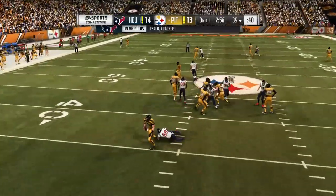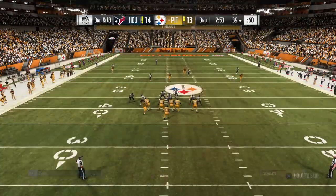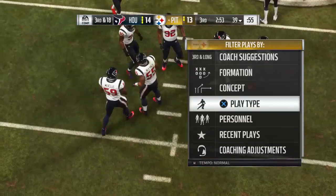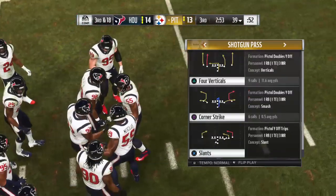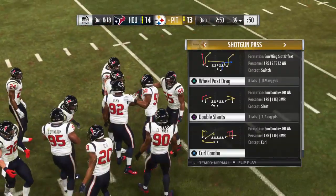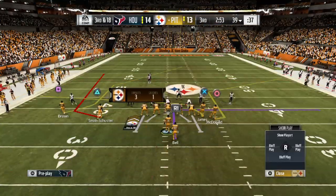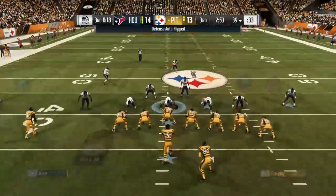Blitz coming, and down he goes. Whitney Mercilus leading the surge there. He drops him for a loss of 6. And now maybe they want some extra time to talk about this third and long play as we'll get a timeout. It's just their first, so 2 remaining as they burn 1 here in this third quarter. So the sack, and now a third and long situation for the Steelers and Ben Roethlisberger.